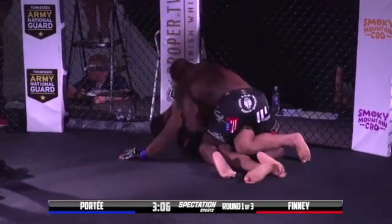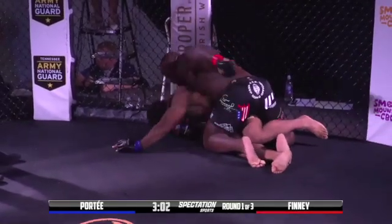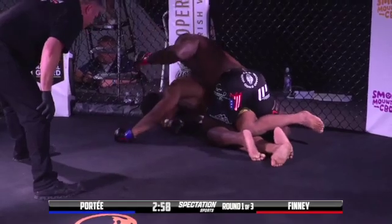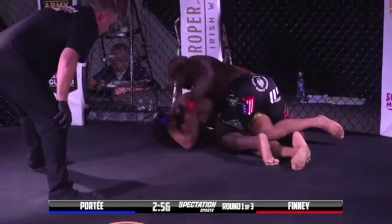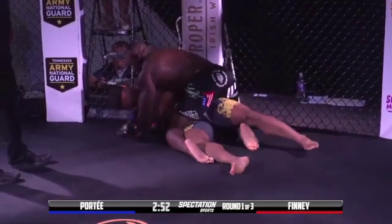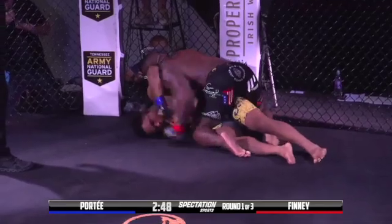Looks like he's regained his wrist, but you see Finney just sucks it back in right away, and that's just going to make it very difficult. He's trying to build a base back up, but think about it like a table, and one of those arms of the table is no longer there. It's just going to keep tipping back to the mat, which is exactly what's going to happen here. There's still 3 minutes left, and now it looks like Finney's taken full mount and still has the wrist trapped.